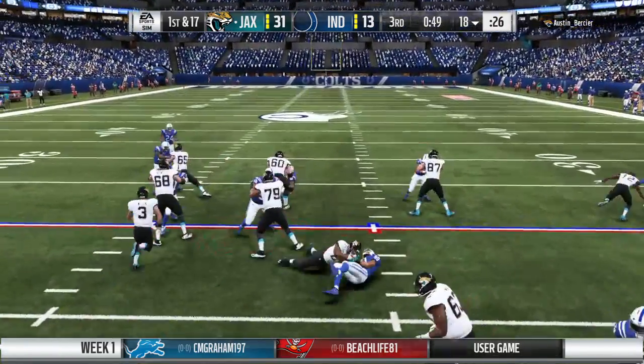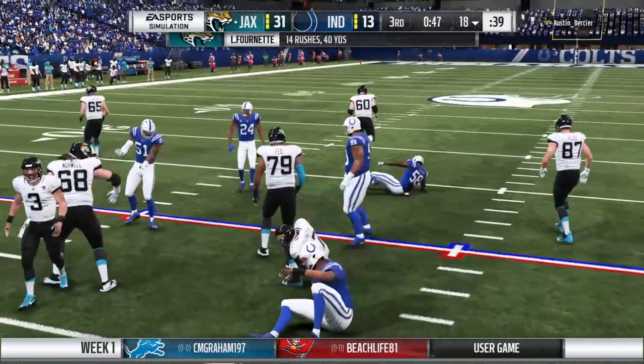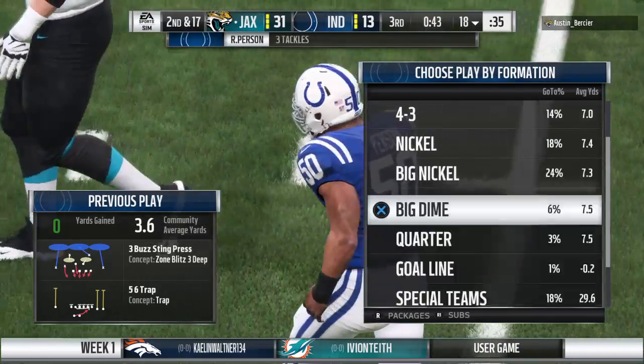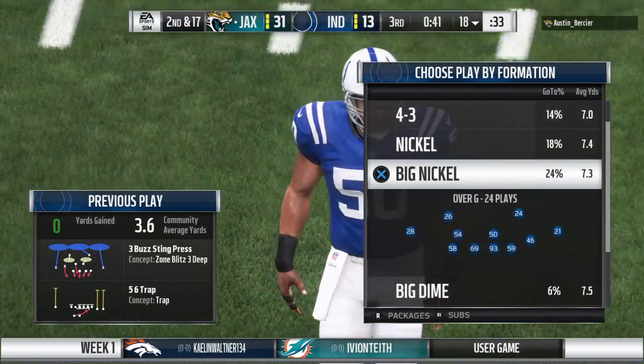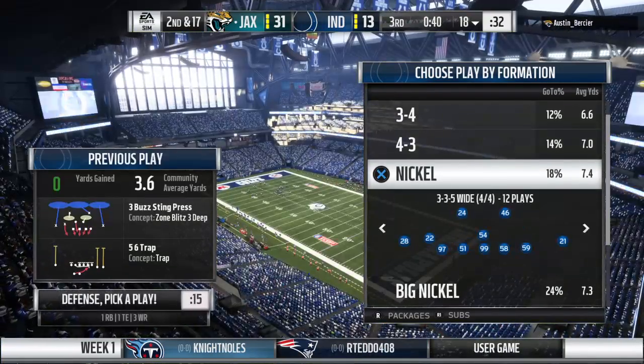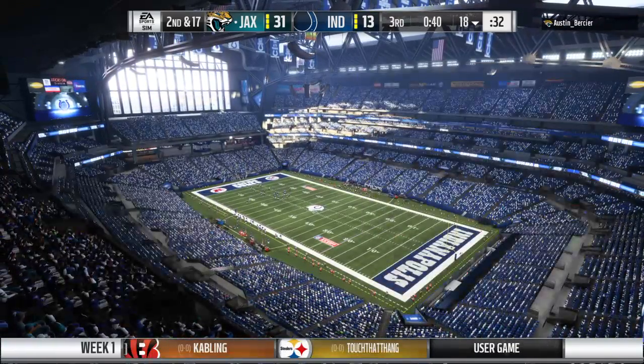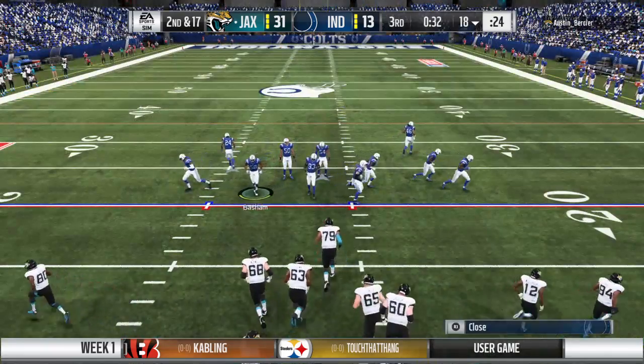After the penalty, it's Fournette. And nothing doing. He's immediately taken down at the line of scrimmage. No gain on the play there. Second down. Perfectly designed blitz right there. They took that one from the grease board to the field because they were able to free up their linebacker to get into the backfield and spill the play.